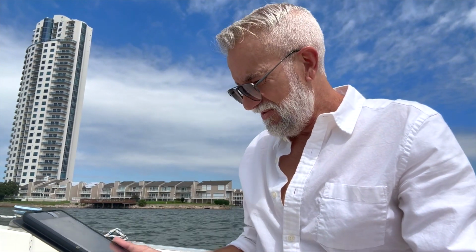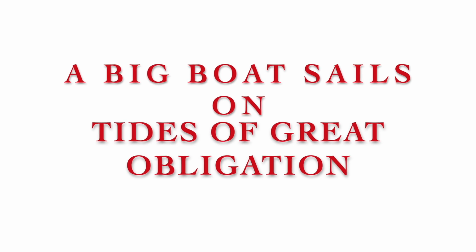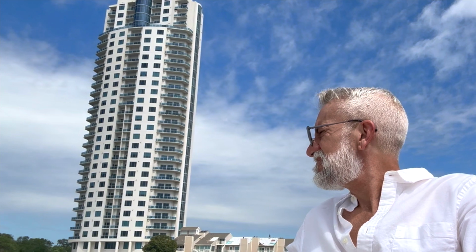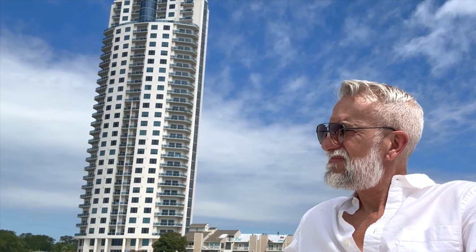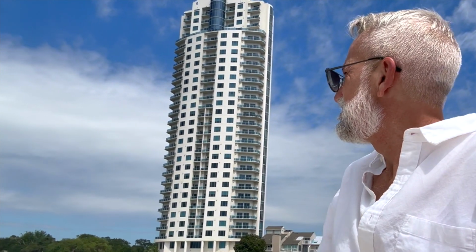Coming up to the end of our run. What a gentle day. Just what I really needed. What's your desired destination? Is it a place far away? Or is it a frame of mind? Can it be found in the everyday on an everyday boat? Or must you leave it all behind?